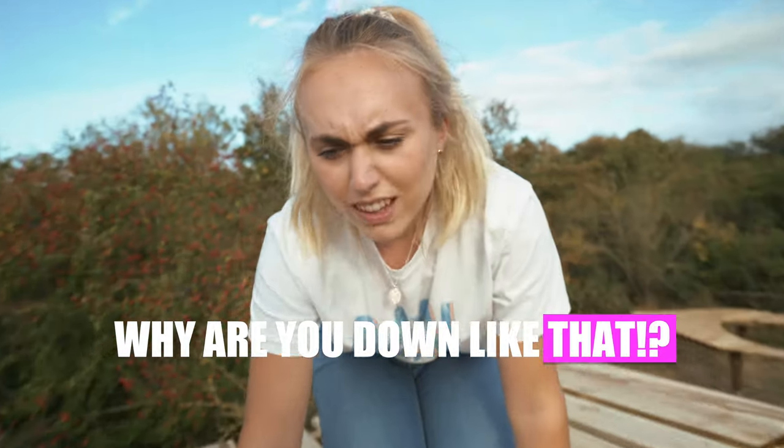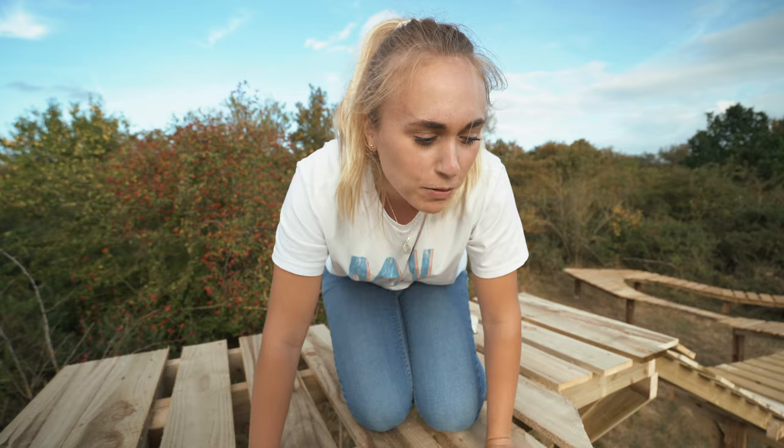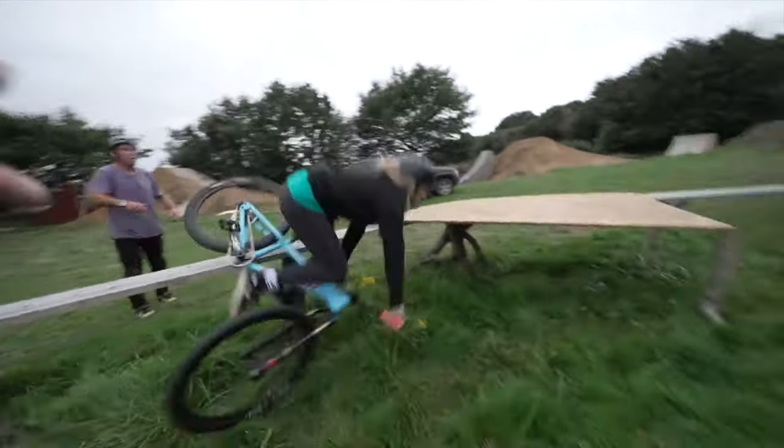Why are you down like that? Because you didn't build a handrail and I don't like it. I'm really terrified of heights. I'm also terrified of balance booms, seeing as what happened to me before, which I'm sure all of you probably know about because I literally cannot ever live it down. Go on. Oh, goodness. Are you all right?